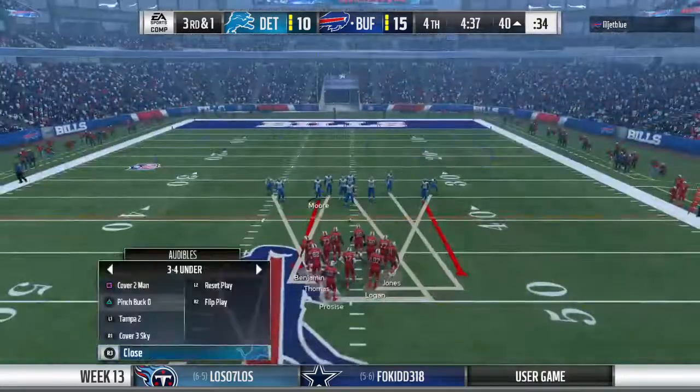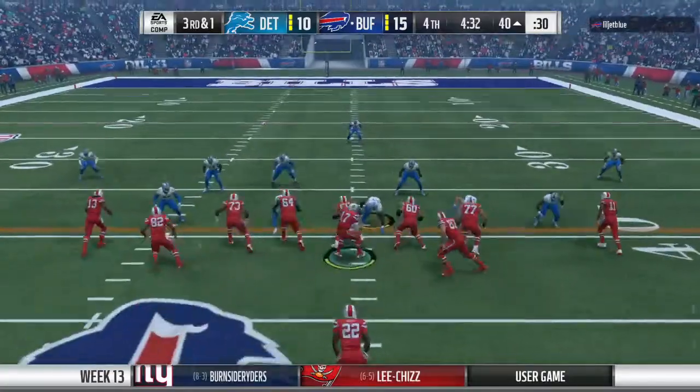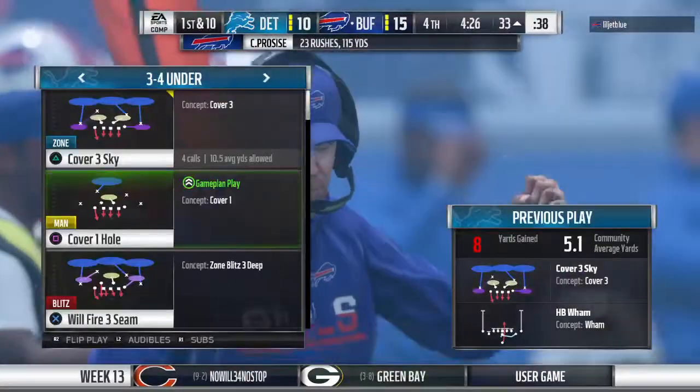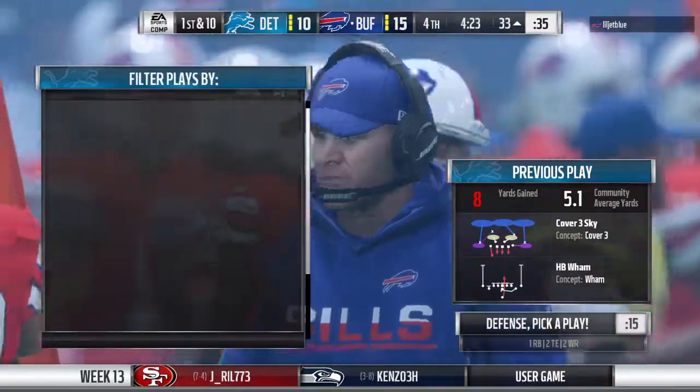Completed pass on second down. Now it's third down as the defense looks for the stop. All right, here we go. Now a handoff here to his running back. And he's able to get it to the 33. Good enough for a first down. It goes as a gain of 8, and it moves the chains.